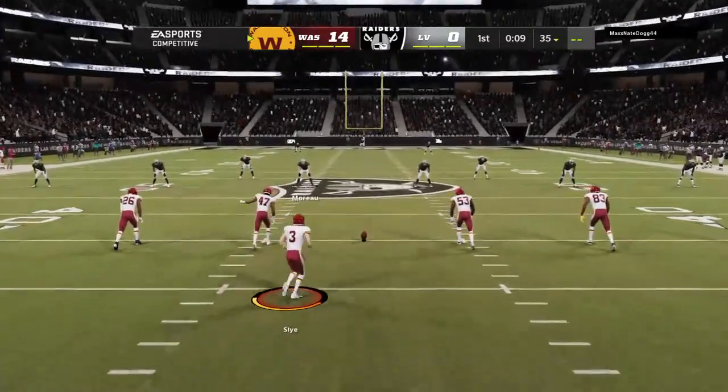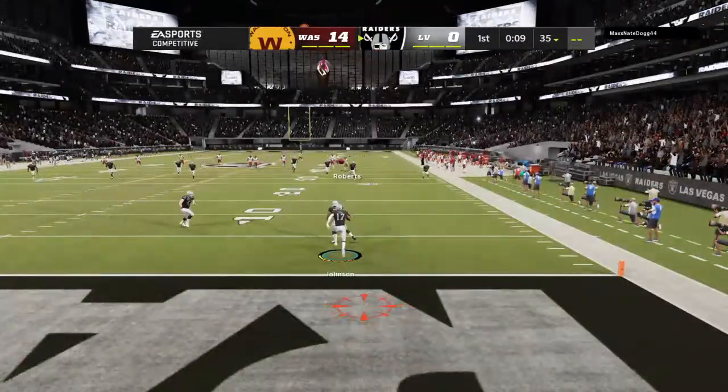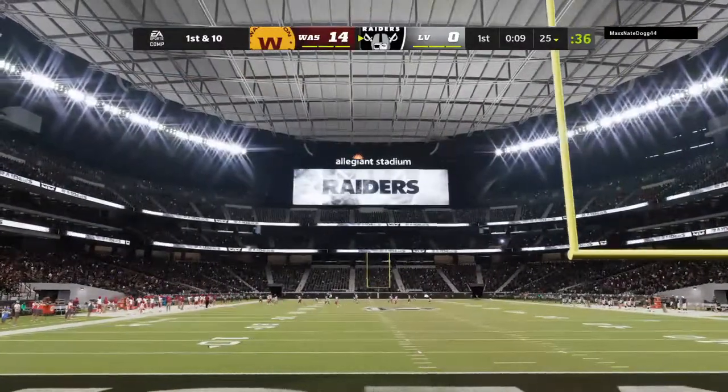Joey Slye now to kick off after the touchdown. And that one will bounce out of the back of the end zone, so we will start here at the 25.